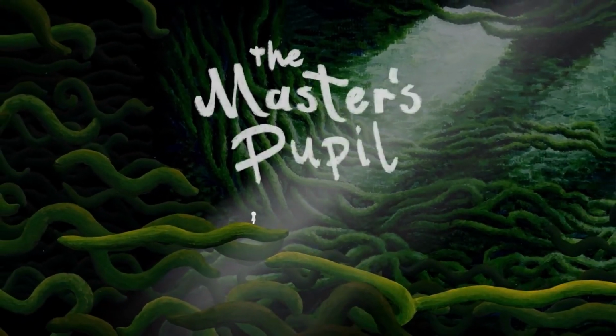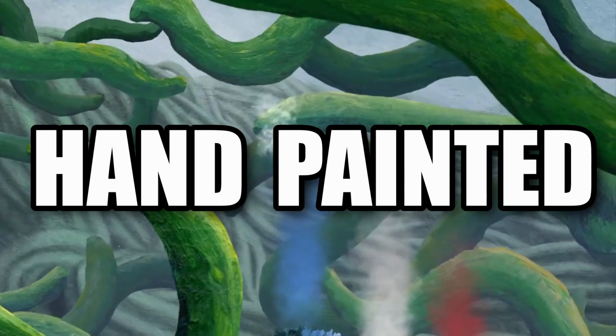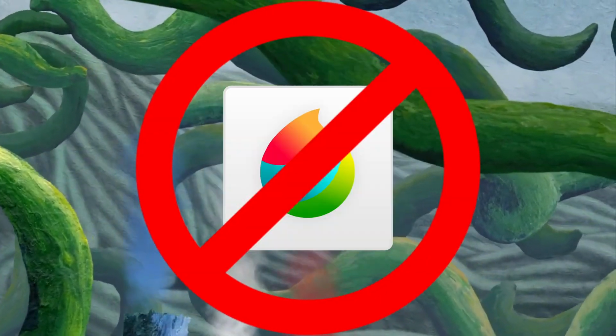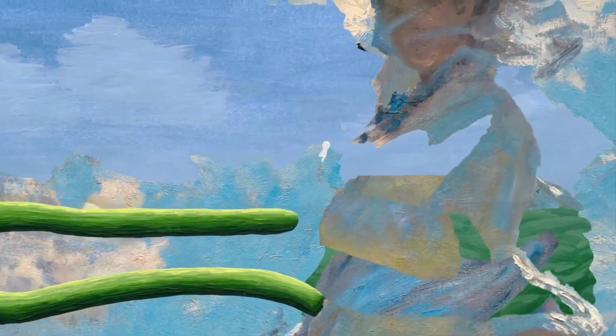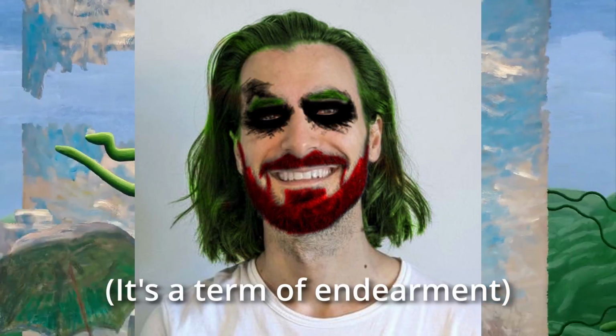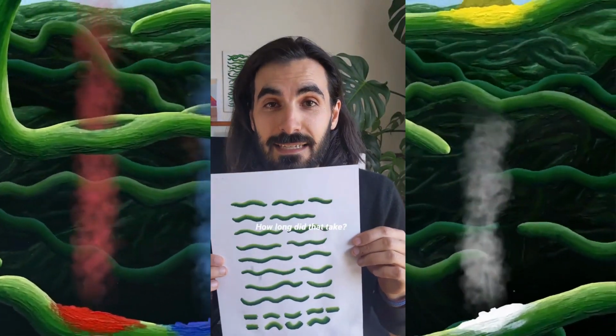This is Pat Naoum, the sole creator of the Master's Pupil, a hand-painted puzzle platforming video game. Now, let me reiterate, hand-painted, not digitally drawn on Procreate or Medibang or Adobe Illustrator. The guy didn't even open MS Paint. This crazy lunatic painted every asset, texture, and sprite by hand on real paper with real paint.